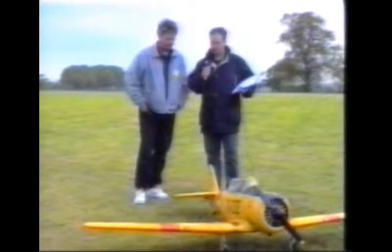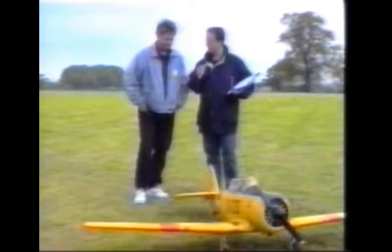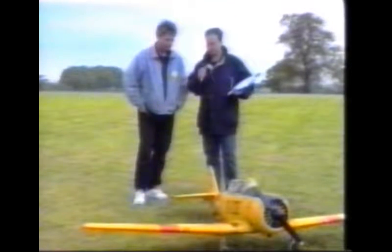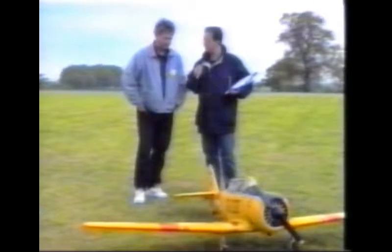I'm here with Glen Masters and his Harvard or not. Glen, can you give us a shakedown on your model and engine size, wingspan, etc.? And why is this not a Harvard?